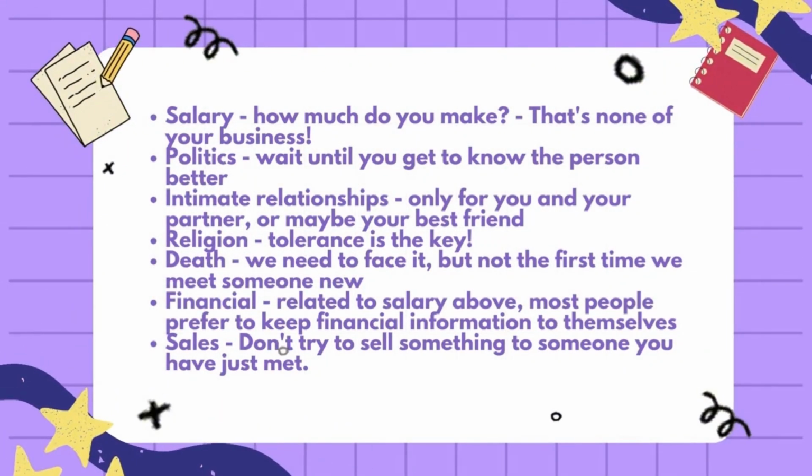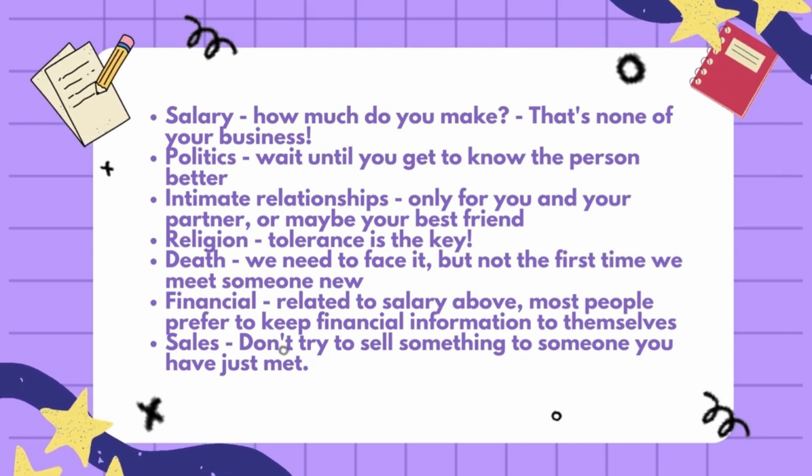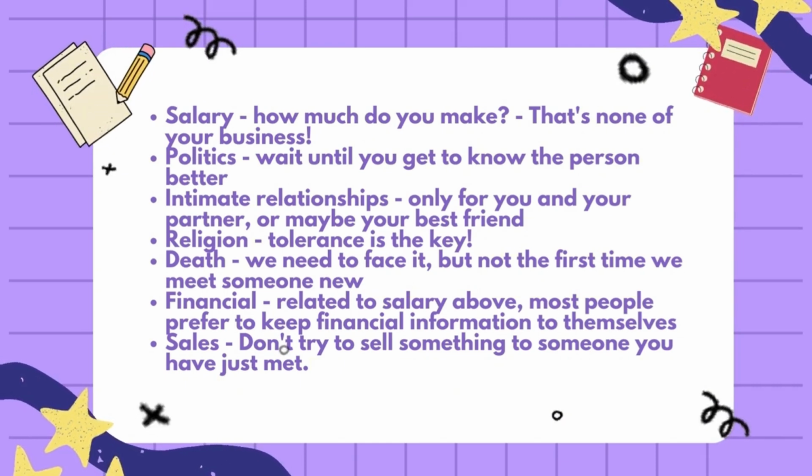Salary. How much do you make? That's none of your business. Politics. Wait until you get to know the person better. Intimate relationships: only for you and your partner, or maybe your best friend. Religion. Tolerance is the key. Death. We need to face it, but not the first time we meet someone new. Financial: related to salary above. Most people prefer to keep financial information to themselves. Sales. Don't try to sell something to someone you have just met.